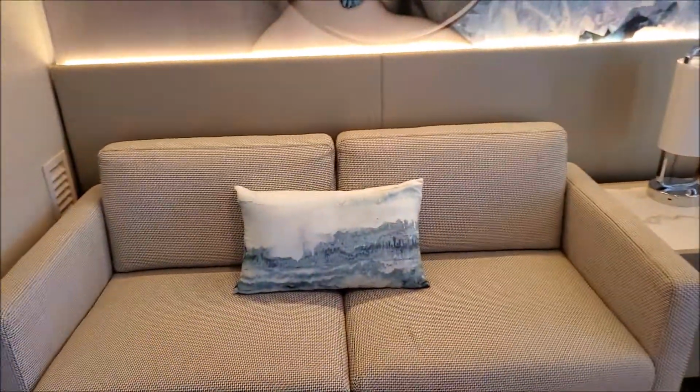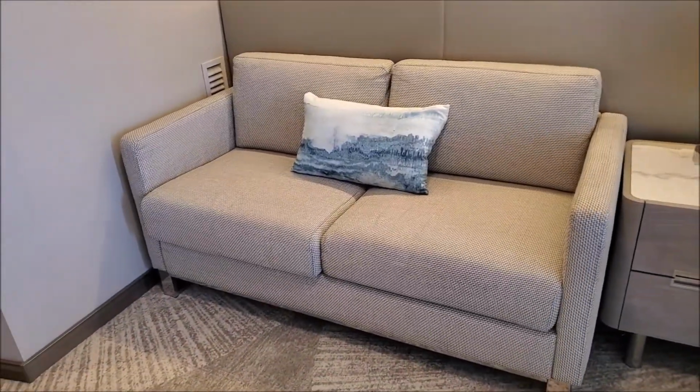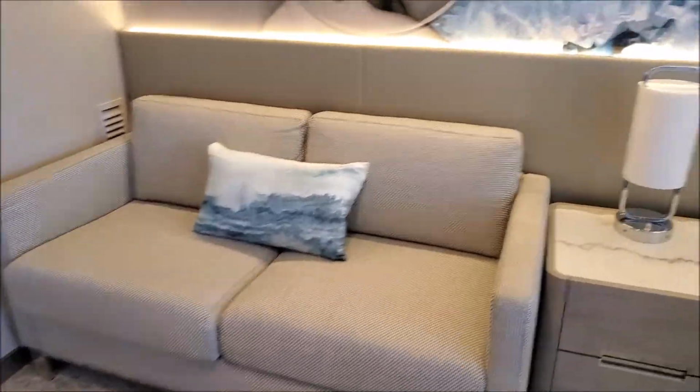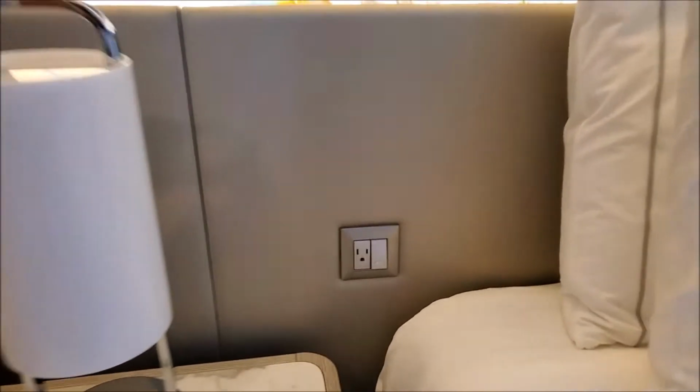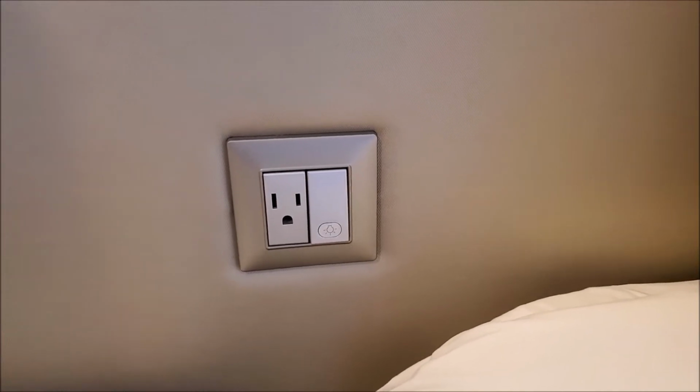One, again, nice thing that I like is right here, if you look at the plugs, you can see there are all different types: European, American, etc., as well as a USB plug and a USB-C plug for your different items. Coming around the back, you have a sofa, and this sofa does turn into a bed if you need it for 4 people in this room. And again, you have another set of plugs in here.